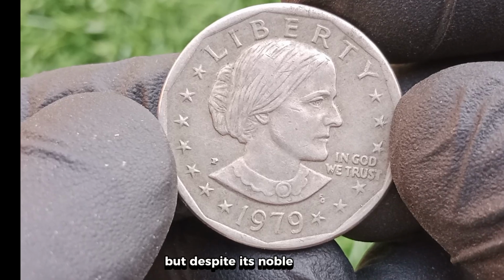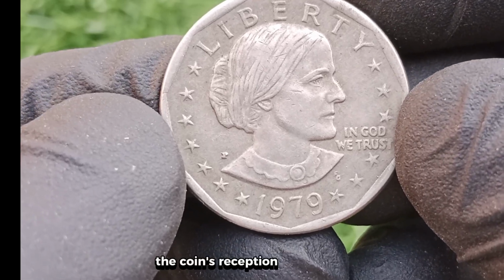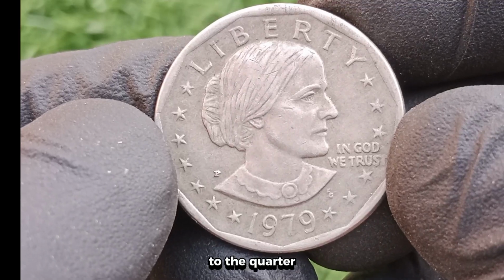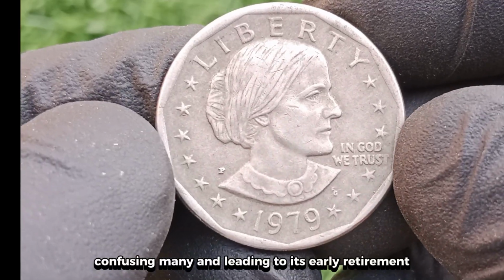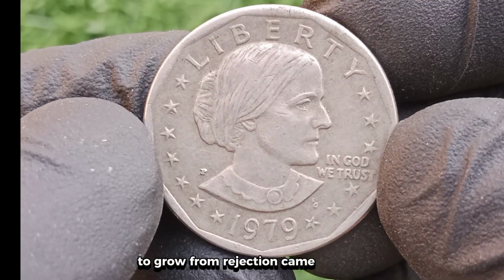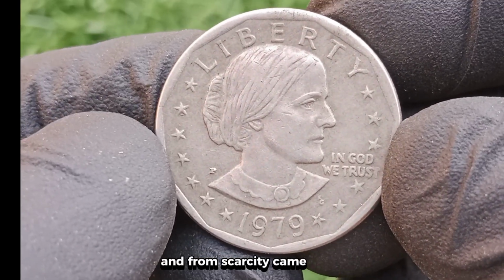But despite its noble tribute, the coin's reception was mixed. It bore a strong resemblance in size and color to the quarter, confusing many and leading to its early retirement. And that is where its rarity began to grow. From rejection came scarcity, and from scarcity came value.